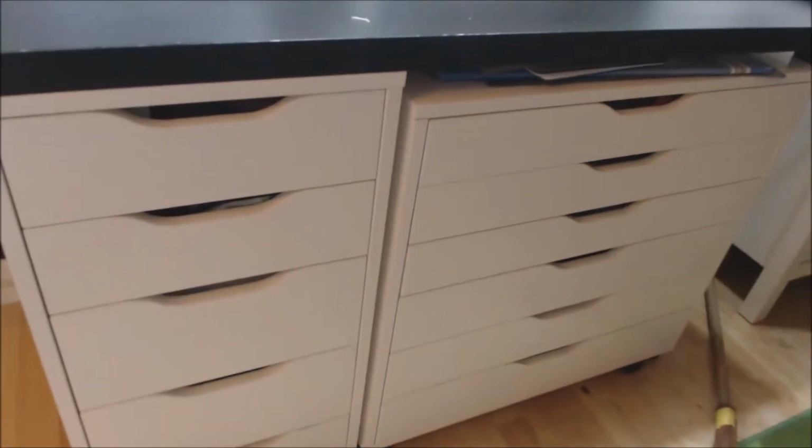And then I have my drawers, so they're really ideally situated because I can reach from here. I can reach, oh, that's the pedal of my sewing machine. From here, I can reach both drawers, so it's actually quite good.